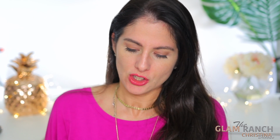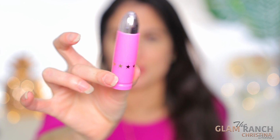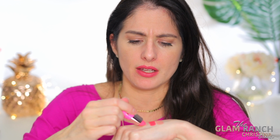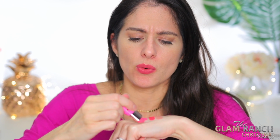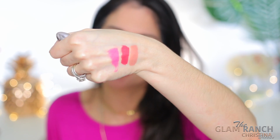Oh my God. Look at this packaging. So this is the lip ammunition. And guys, this is the coolest packaging ever. Honestly, kudos to him. Okay, it's not peach. It's more of a pinky hot pink. But this is a color that I would wear, I think. It's a little bit more on the pinky hot pink side than I'm used to. But I think if I mix in a dark lip liner, I probably could pull it off.